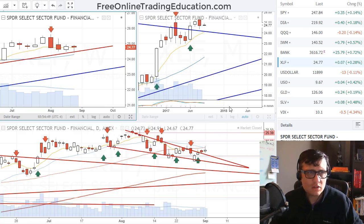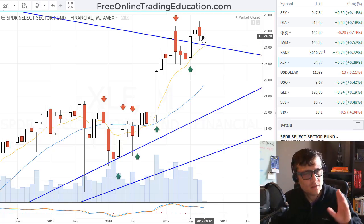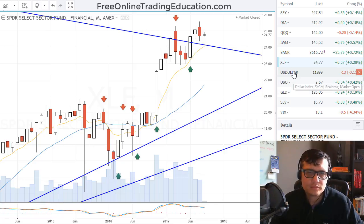Let's go here, take a look at the monthly. The monthly, we got a buy on it, up, up, up, up, up, but look how it's starting to show weakness. This is called a dark cloud cover reversal pattern. So here on the monthly, this looks really bearish, but we have support underneath. So let's see what happens there.